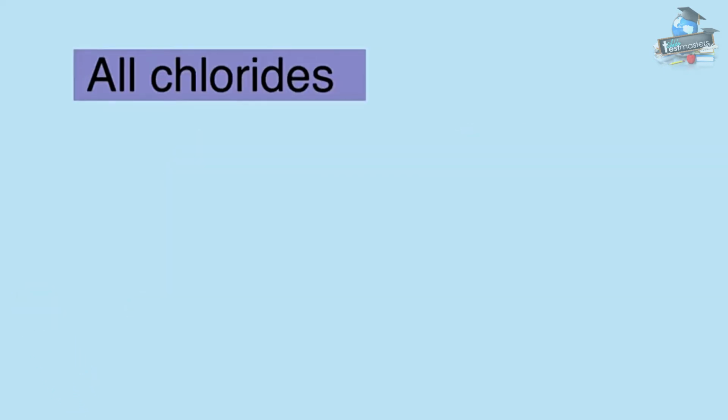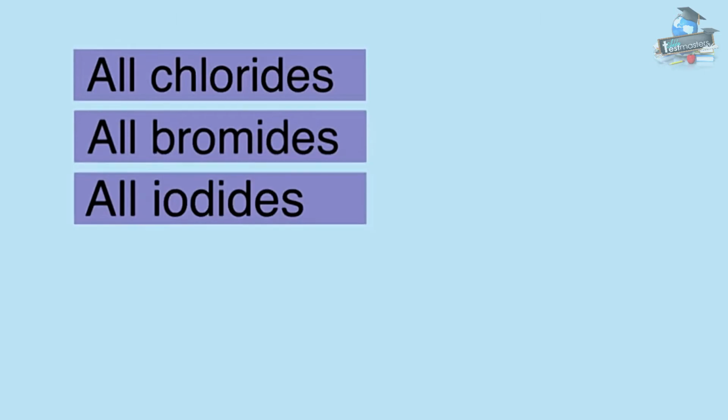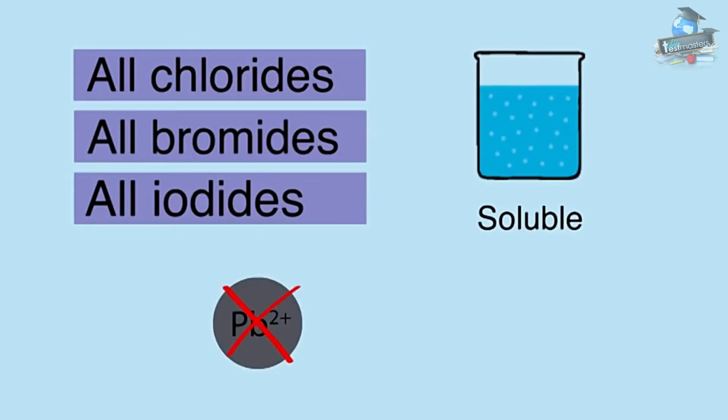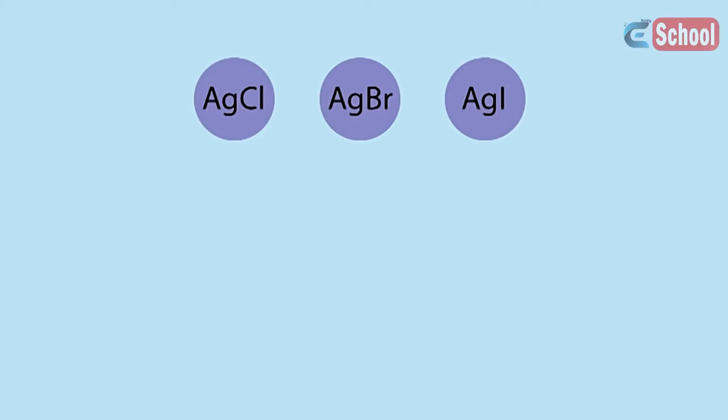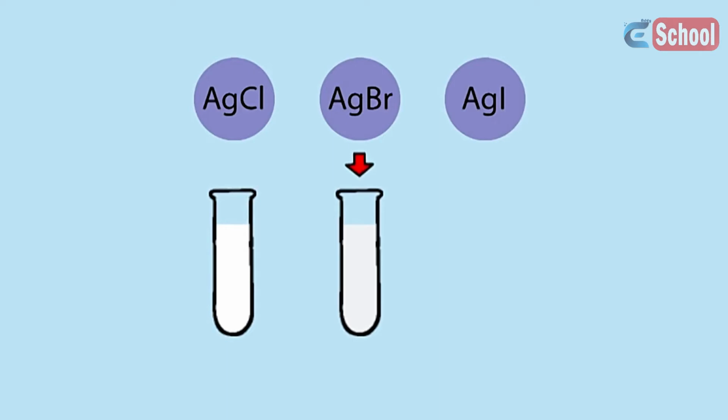All chlorides, bromides, and iodides are soluble, except for lead and silver. Remember that, because silver halides are insoluble, we use this to test for the presence of halides. We can distinguish between the different silver halides because they each have a characteristic color and behave differently in the presence of concentrated or dilute ammonia.